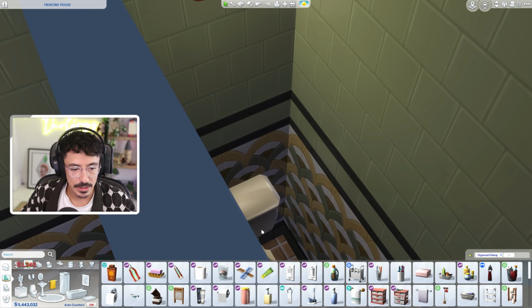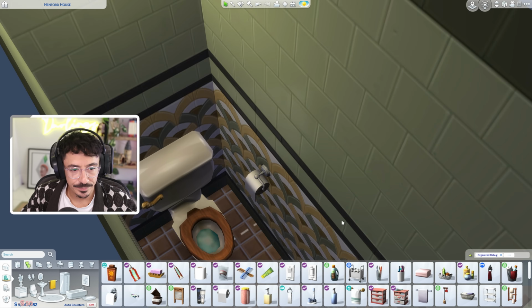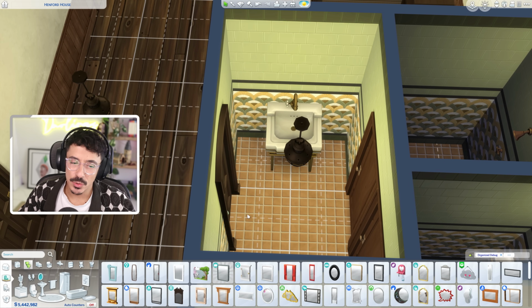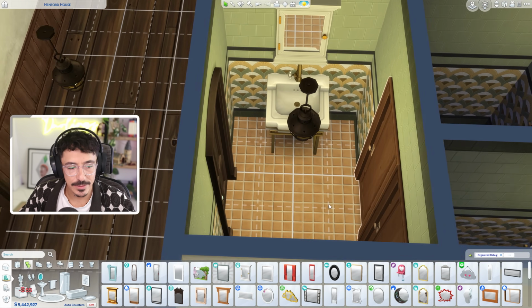Definitely need to put in a toilet roll here. So where is it? There you are. We'll stick with silver. There we go. Is that a bit high? I think it might be. There we go. Beautiful. Shower. Wonderful. Do we need storage in here? Yeah, I would imagine. Let's put up some storage up there as well.